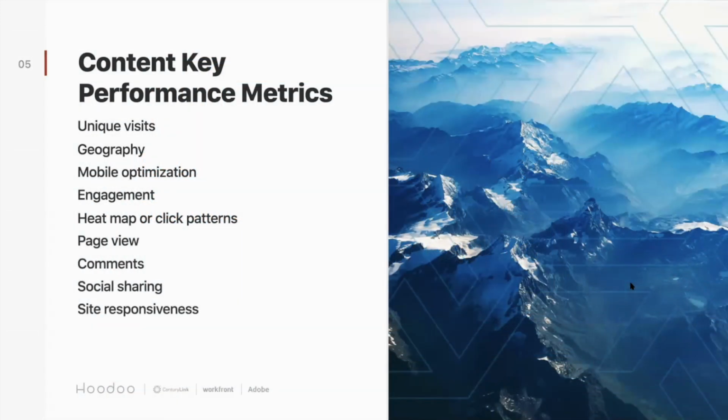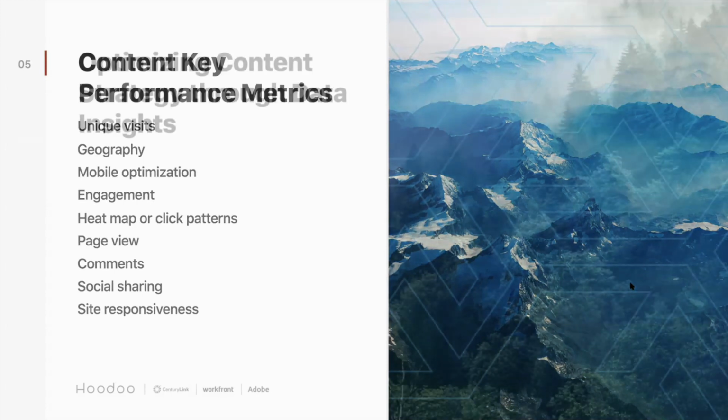I'm sure this looks pretty familiar to you. These are standard key performance metrics most businesses are measuring today. Most of these reports are available through various analytics tools, which we've already mentioned. You can work with your internal team and your business partners like Hoodoo to identify your focus areas and develop a reporting path to get you there.